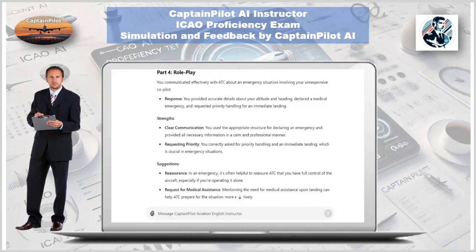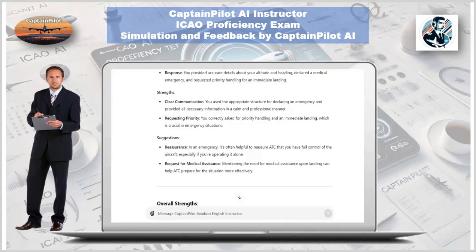You used the appropriate structure for declaring an emergency and provided all necessary information in a calm and professional manner. Requesting priority. You correctly asked for priority handling and an immediate landing, which is crucial in emergency situations.